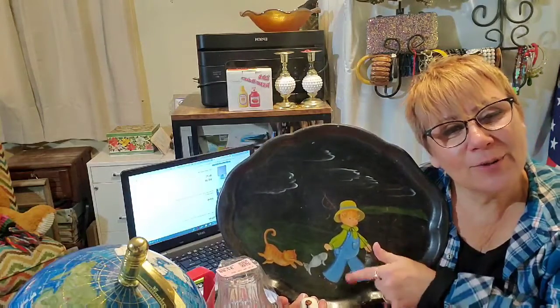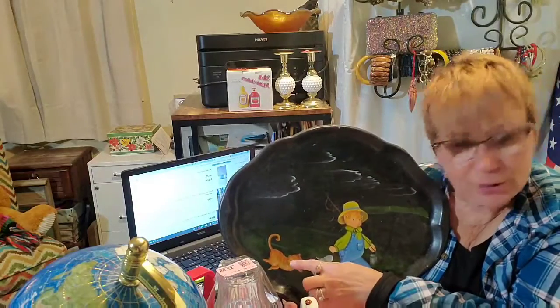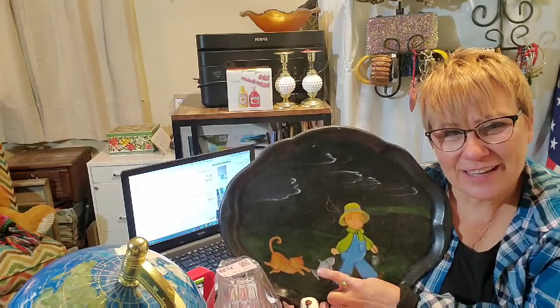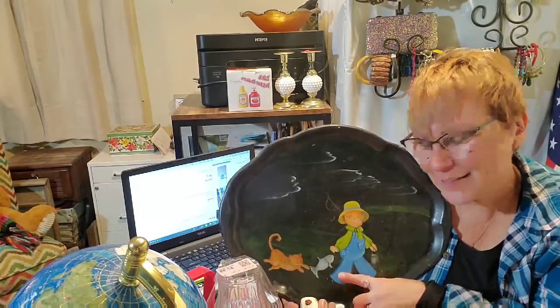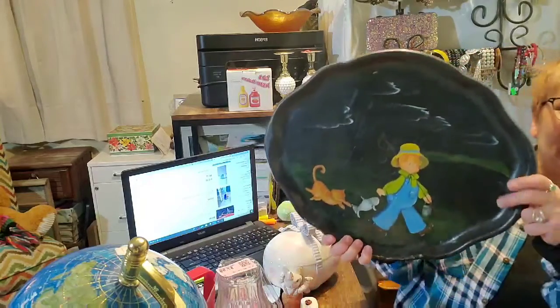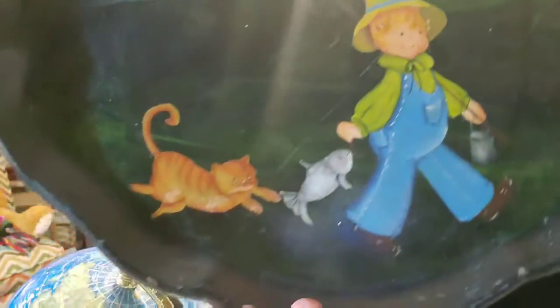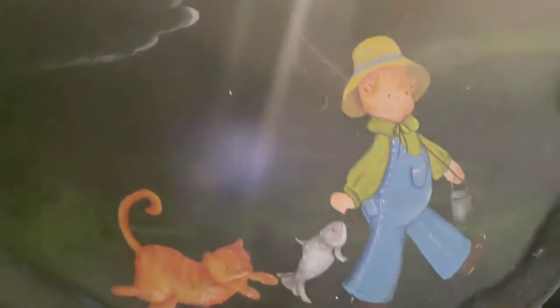So yeah, the boy, and following next to him is a little kitty chasing the fish. My son likes to fish, and he has an orange tabby, which is my green kitty, which you'll see in the videos every once in a while come running through. So, yeah, fireballs. How cute is this? And it's definitely vintage.